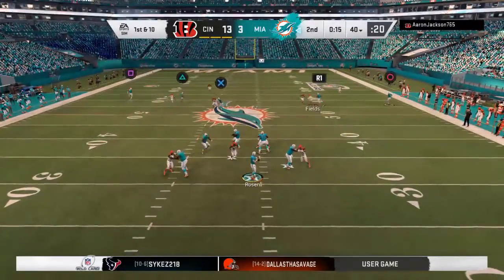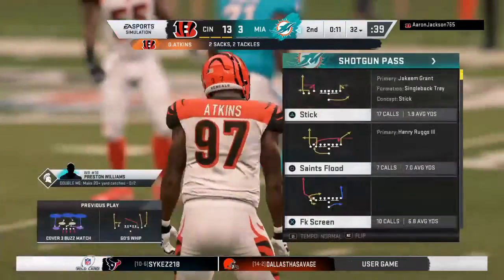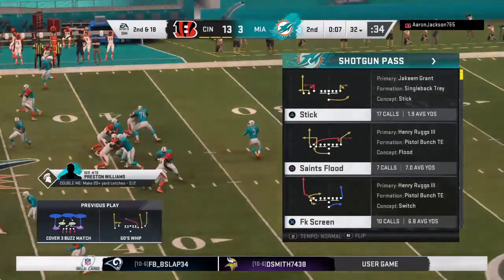Rosen on 1st and 10. Nowhere to escape, and he goes down. Geno Atkins able to get in there for his second sack of the afternoon.